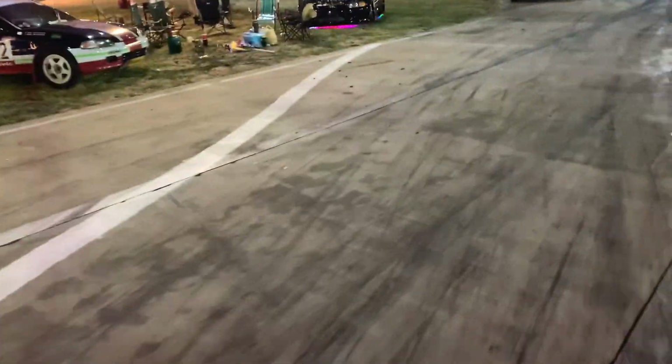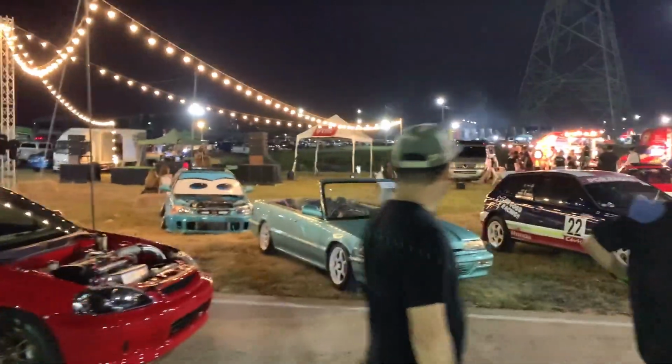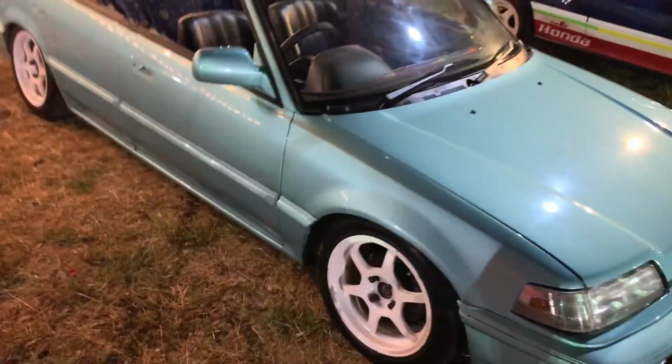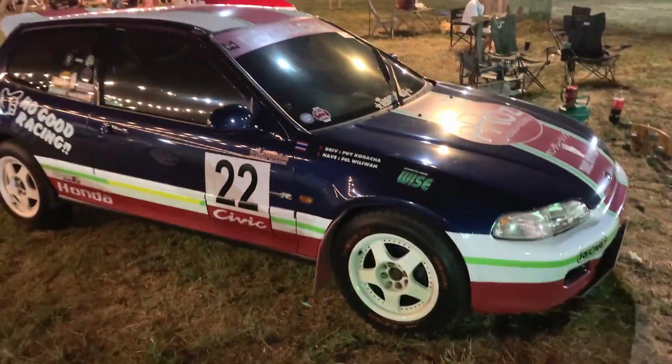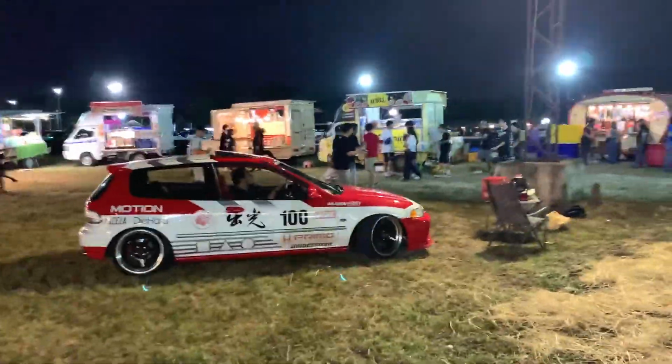Okay guys, jom kita jalan-jalan. Tapi it's a bit noisy because there's a live band over there. We're gonna get some food, but we start here first lah. Guys, nampak tak ni? Civic EF. Tapi roof tak ada eh, potong. This is a convertible but still 4-door. So we got a EG rally style, you know, we got the mud flaps and the no good racing. Weh, ni macam kereta aku ni. Adimitsu Motion, tapi Civic EG.